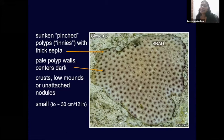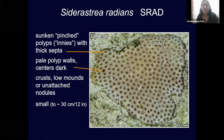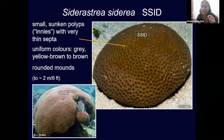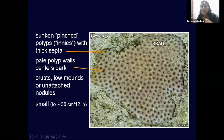And its much, much smaller cousin is Siderastrea radians. So they also have sunken pinched polyps called innies, and they have a thick septa. You can see there, these are the little septa. Pale polyp walls, and the centers are dark. So if you looked at S. sid, and I'm gonna go back a bit, you can't really tell. They kind of look uniform in color. I guess the center does look a tiny bit darker, but not much. But here you can clearly see that polyp center right there. And the polyp walls are lighter in color, and then the polyp is much darker.